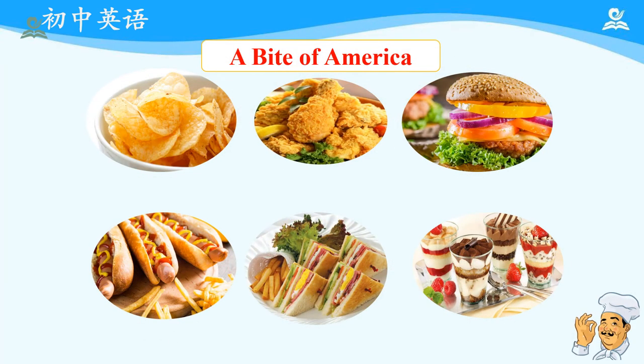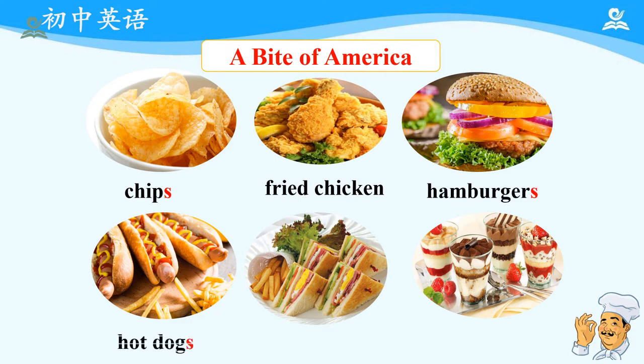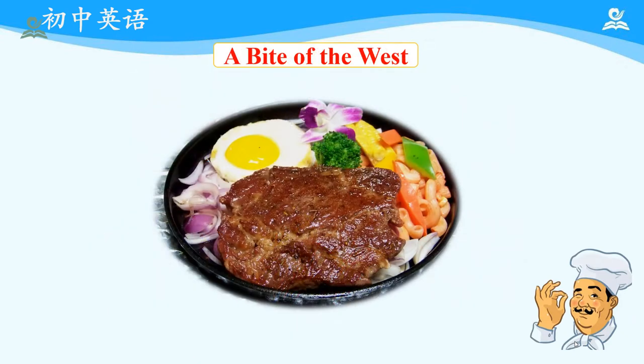Then, what about a bite of America? Can you recognize this food? Please read after me. Chips, chips. Fried chicken. Hamburgers, hamburgers. Hot dogs. Sandwiches, sandwiches. Ice cream, ice cream. And a bite of the West.